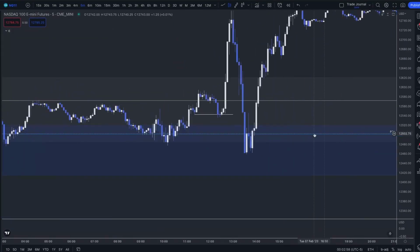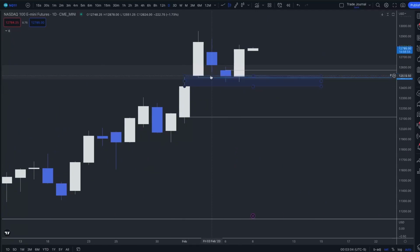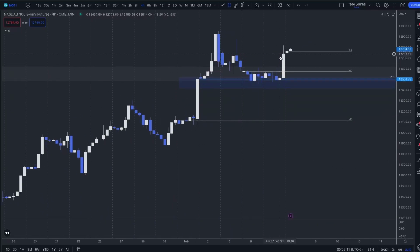Because it was stronger and because we were at this daily volume imbalance still. I'll show it to you again if you don't remember it from yesterday. So we're at this daily volume imbalance, and that's what this blue level is. We've been bullish. I also said I didn't want to be guessing when the top was going to come in.